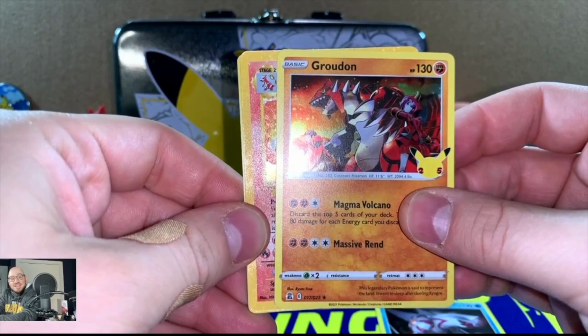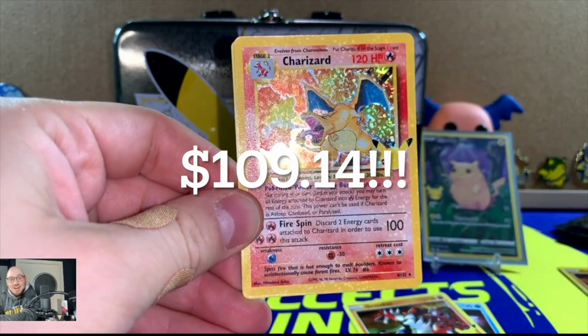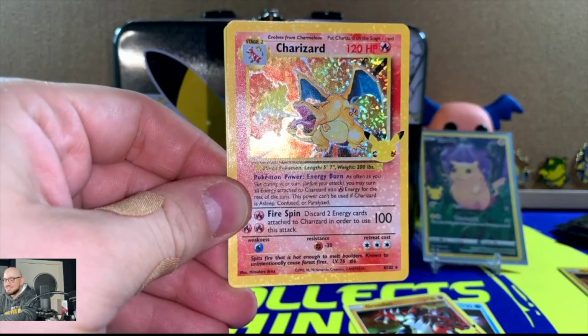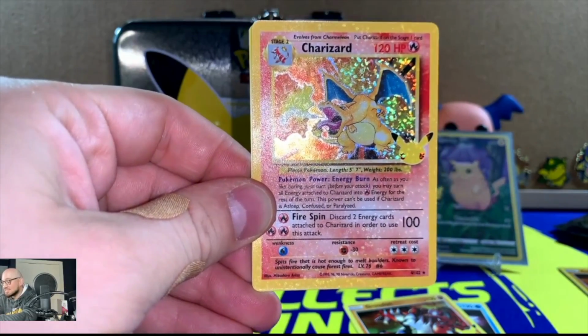Are you kidding me? Are you kidding me? Are you kidding me? Our third Charizard? What? Oh man, you can't pull that Mew, but you can pull Charizards. This is my third one, people. Third one. I cannot believe this.